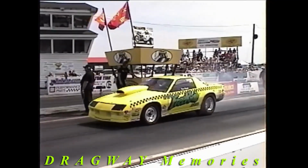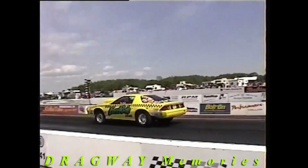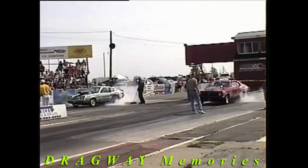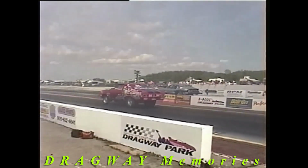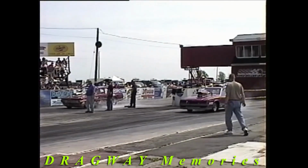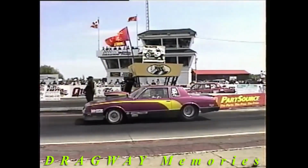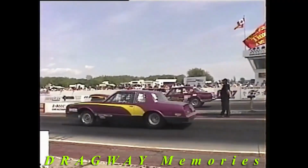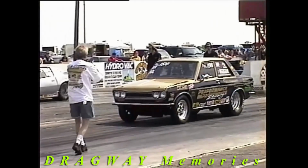Some throttle stop action. 1090, just coming into its own as a popular category in 2000. Gaining a lot of support. Steve Furstall, back when he was a door car guy. And I think this is a Buffalo area Nova. Could use some help with that. Sean Geary in the Monte Carlo, also out of Western New York. Both those cars are from Western New York. Both of them still campaign today, I believe.